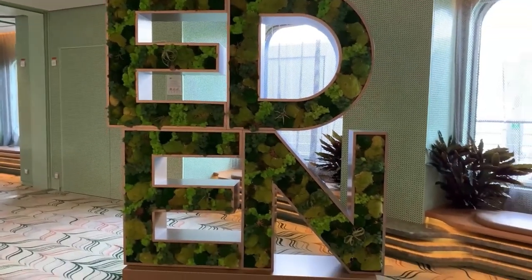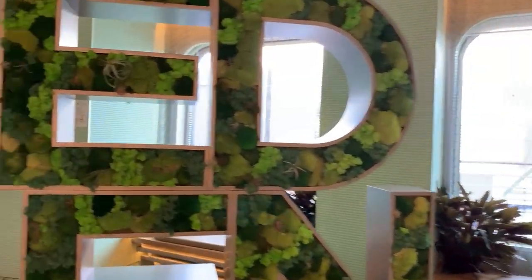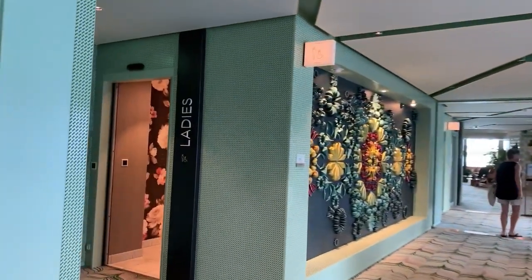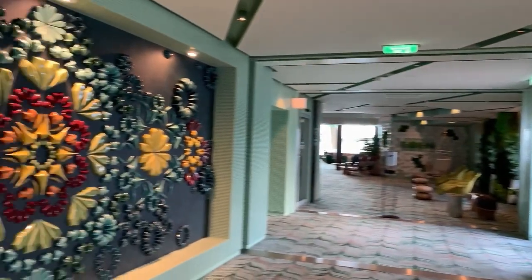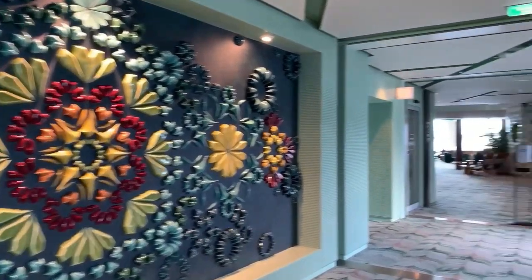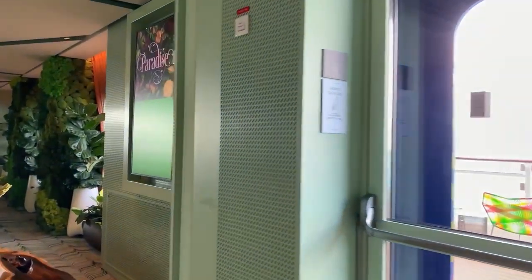And here we are at Eden. Eden is a very unique space, unlike any on any cruise ship I've ever seen before. So there are spaces here to sit. There's a restroom right here. And very pretty wall. There's a lot of very pretty art and decor in here. Very unique. And there's the gentleman's restroom. There's an exit to go outside. We'll show you that after.